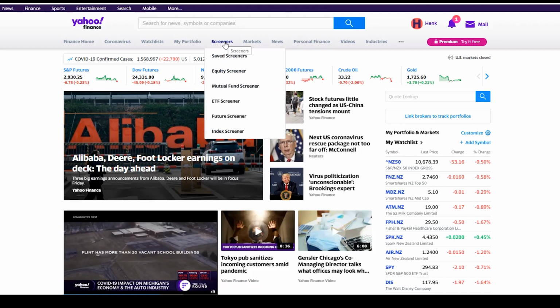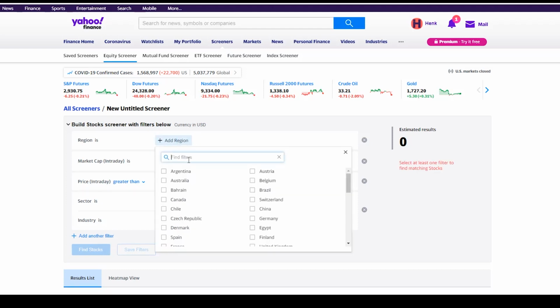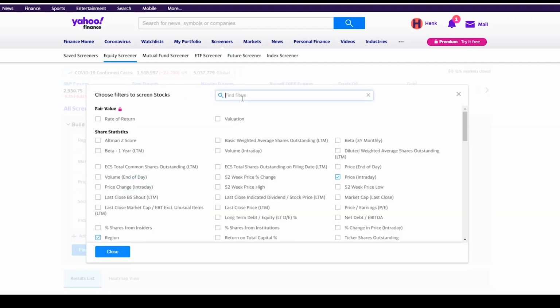So we want to go to the screeners tab, and then we want to create a new screener. When we create a new screener, its default region would be the United States, and we can remove that and manually add in New Zealand. And then the Yahoo Finance screener will quickly populate with an estimated number of companies. To add another filter, we simply click on Add Another Filter. We can search through the filters to find the specific criteria of these companies that we are looking for.